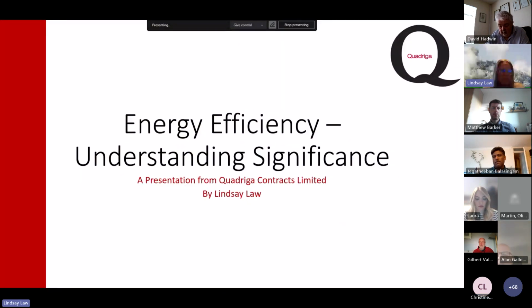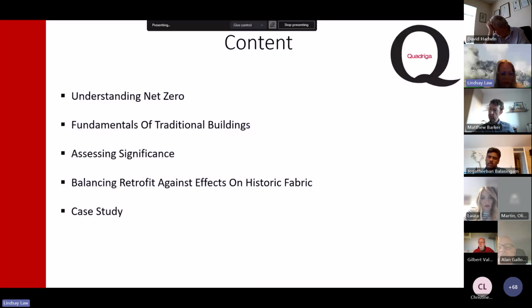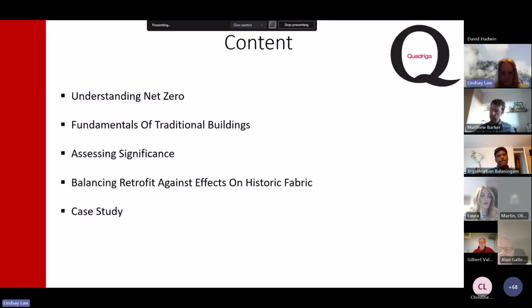Our historic buildings have got to change and evolve if they're going to contribute to a greener future and be fit for the people who live and work in them, who care for them, who experience them. If it's done thoughtfully and carefully, these changes can achieve the complementary goals of protecting our heritage and adapting to a climate and low carbon economy. So we're going to look at understanding net zero, the fundamentals of traditional buildings, how we assess significance, how we balance retrofit against effect on historic fabric, and then we'll finish off with a case study on Moseley Road Baths.